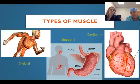And then over on the right, that's actually a picture of a heart. Sometimes we see these things a lot and think about them a lot, but you guys might not ever know.